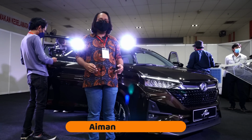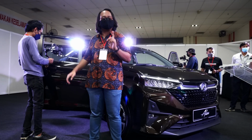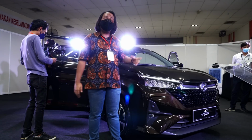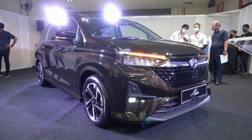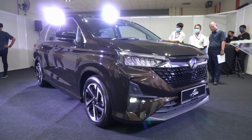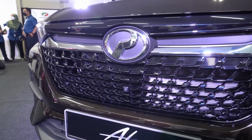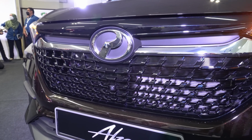Now the new Perodua Alza brings with it a lot of new technology, some of which we've seen before and some of which we haven't. Now some of the features that you can see immediately on this car are things like the new design. The front end of the Alza is now bluff with a very prominent face to it. Now this is the AV model, which means you get a chrome bar here, a black bar up here and black pins along the grille, making this car look very premium indeed.